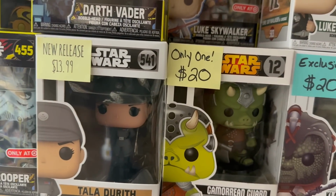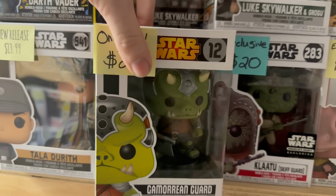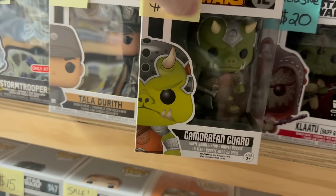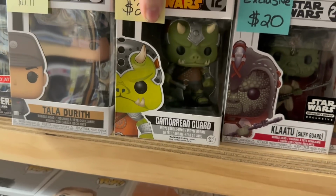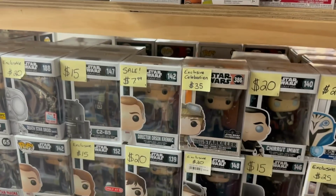That is insane, and that is a must-have if you're a Star Wars completionist, because that blue box version of him is super expensive. 2015, 8 years old, just sitting on the shelf for $20. That's an amazing price on that one, so hopefully somebody takes advantage of that at some point.